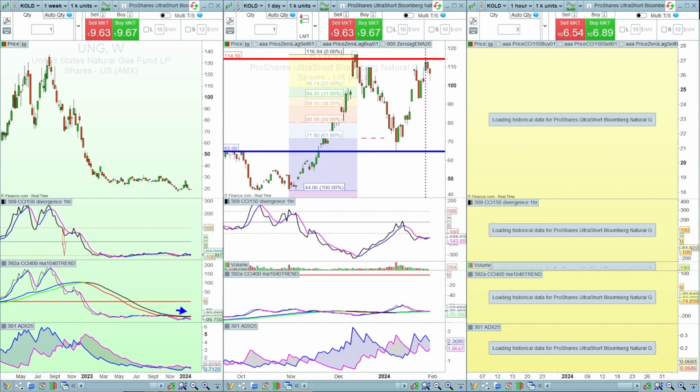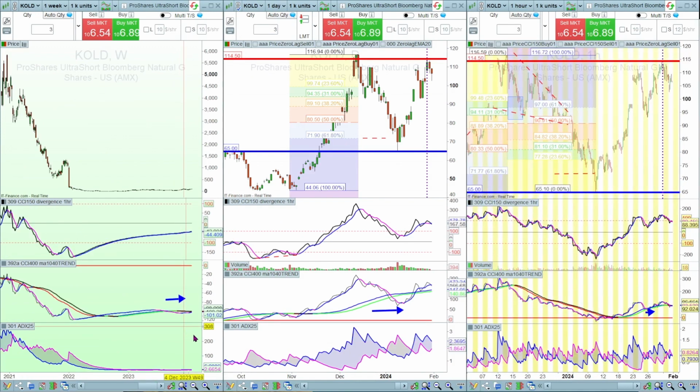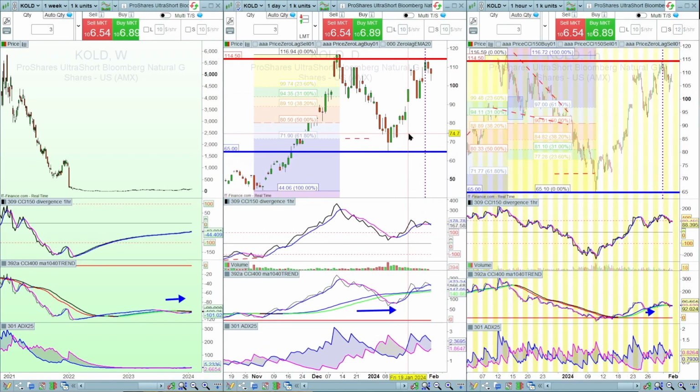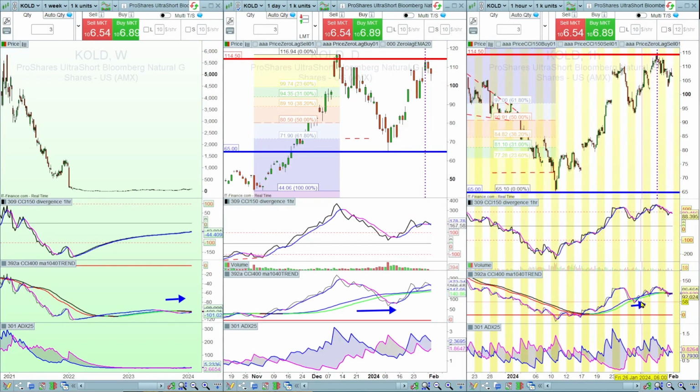Lastly, ProShares Ultra Short Bloomberg Natural Gas Fund. On the weekly, pretty much flat on both the CCI 400 and the ADX. You can see there the price has been very flat for the last few months, or for a couple of years actually. And on the daily chart, it's bullish on both the CCI 400 and the ADX, but again that's just hit this resistance up there at 114.50, and it's starting to bounce down from there as we speak. On the hourly chart, again, very mixed signals. It's giving us a bearish outlook on both the CCI 400 and the ADX, although both pretty much flat. And the CCI 150 is pretty much trending in line with the price at the moment.